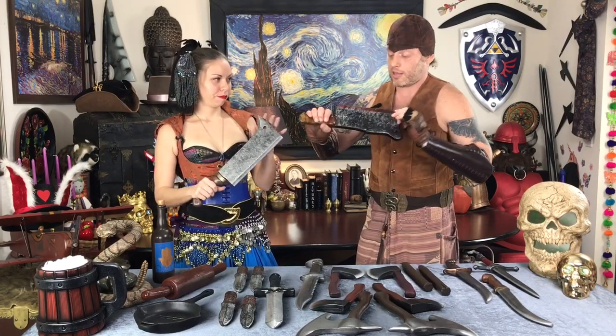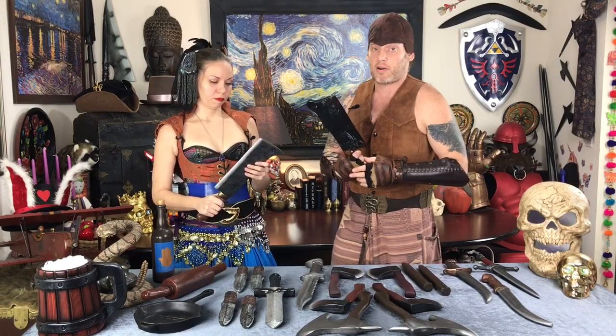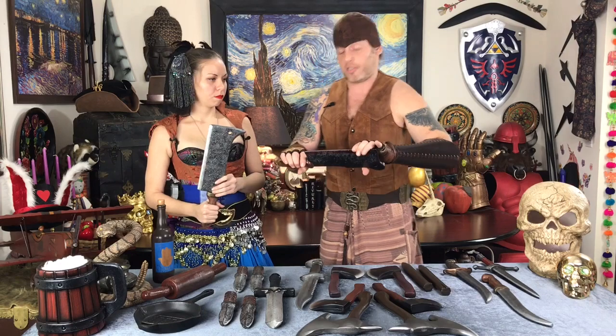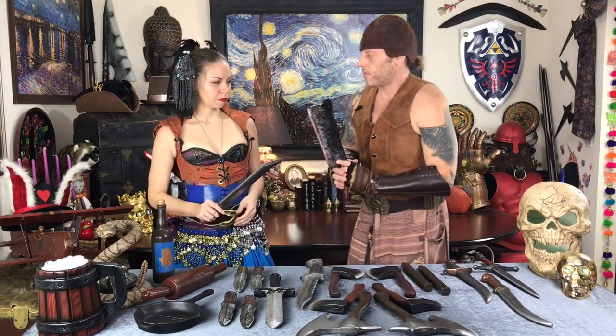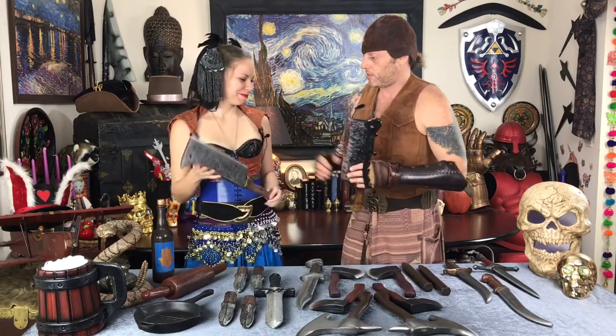Where the Shadow Cutlery one, it's a little bit harder. Maybe it should only be swung at a LARP by an NPC, probably not a PC. It's just a little bit too hard. What do you think? I concur. Completely. So, out of the Meat Cleaver series, which one do you think wins? Clear winner, the Kalamazoo. Every time.